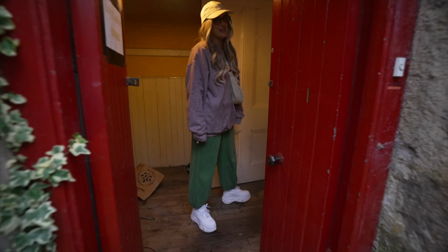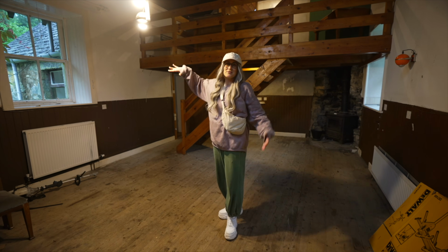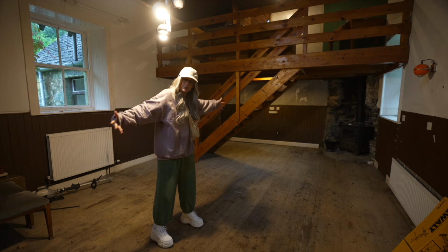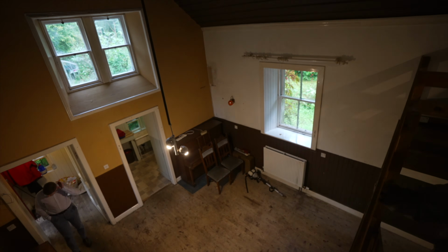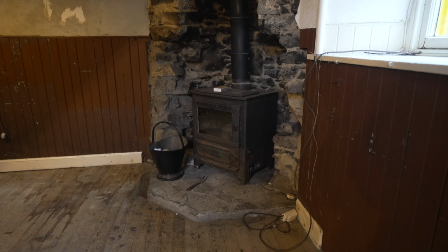This has got to be the selling point though. I mean, look at it. The height of the ceilings, the mezzanine. I just love it. It's got such a great vibe. I can just see loads of sofas here, like big fat sofas. Like the most beautiful light there. All of the windows around, I just love it. I feel like it's got such a great vibe.